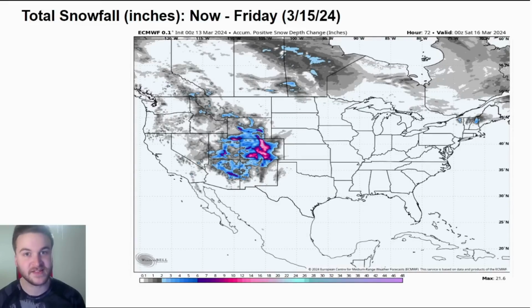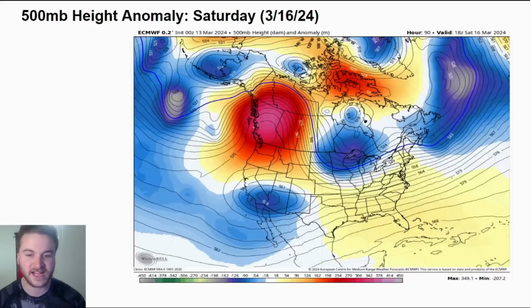Looking at the cold side of the system, yes, it's still March, and yes, we can still see some snowfall, mainly across the Rockies. So the Colorado Rockies right outside the Denver area there, very heavy snows up there in the higher elevations. Over a foot of snow will be possible through the Friday time frame.